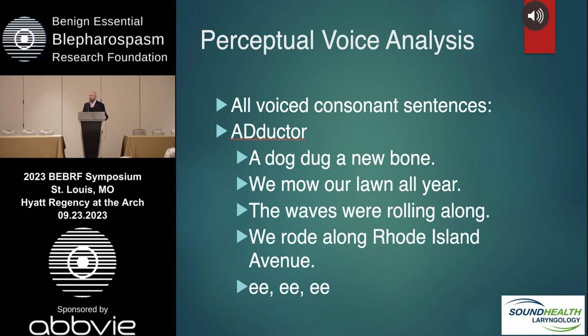So you're hearing this really constricted sound, this spasming close. So this is why it's adductor type, because the patient's larynx is trying to actually squeeze harder in the creation of these sounds. So a dog dug a new bone is going to be, a dog dug a new bone. And there are some patients where this has been going on for so many years, you don't even really hear the breaks. It's just constricted all the time, no matter how they talk. And so it can be a real challenge for us and our speech-language pathologists to sometimes tease out how much of this is primary focal dystonia, how much of this is a compensatory muscle tension dysphonia on top of it.